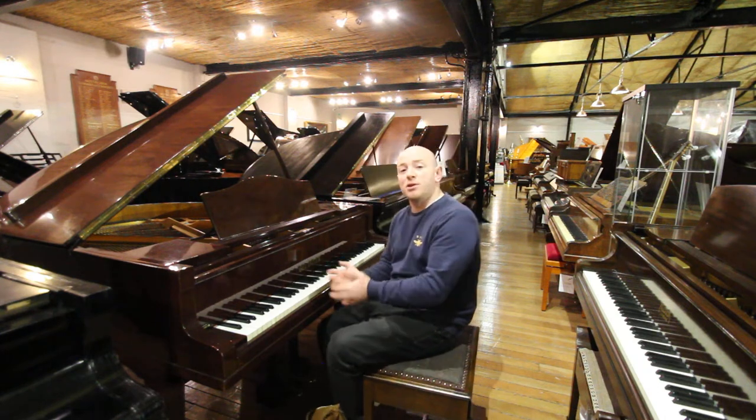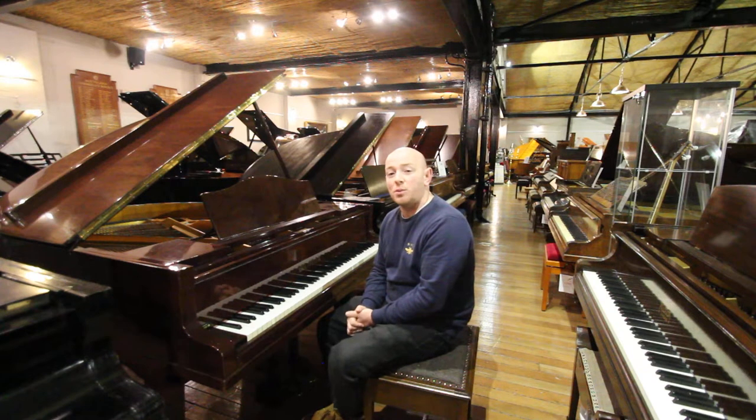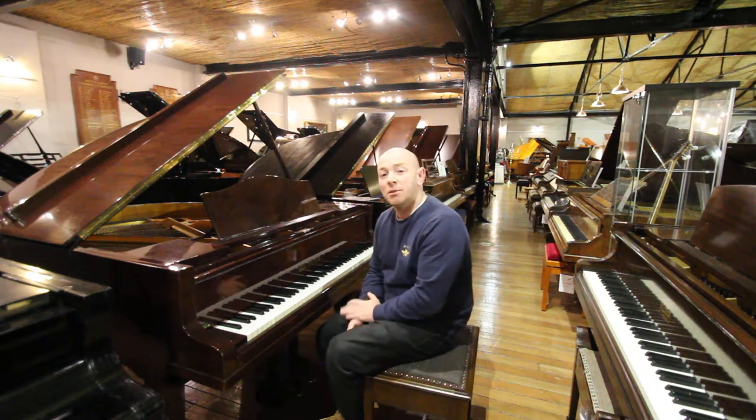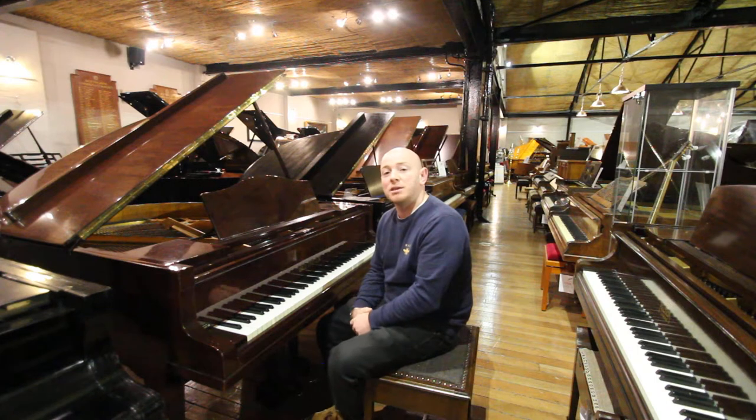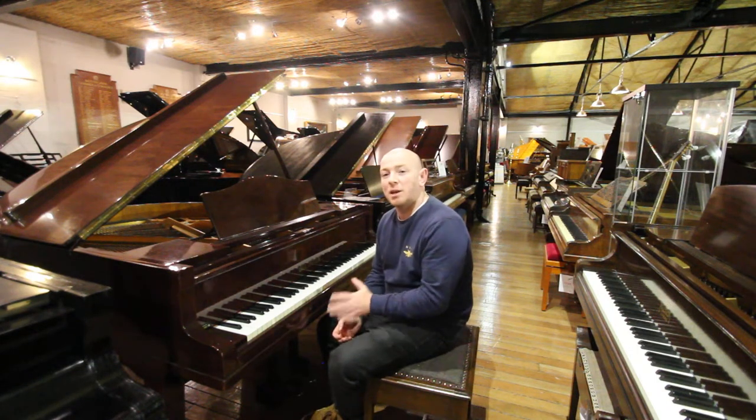Yes folks, if you want to come down and try this piano out, do just give us a call on 01623 657 301, or you're welcome to drop in at any time without calling at our showroom in Mansfield, Nottinghamshire, where we keep about 200 pianos here in stock at all times, so it's a great place to come.